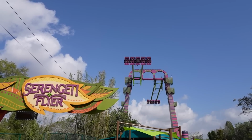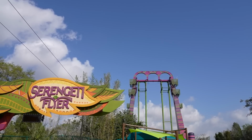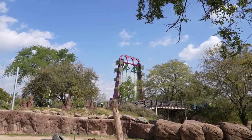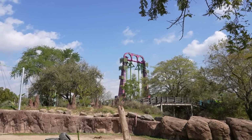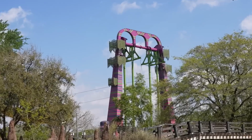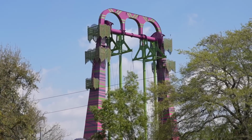Look at that. Oh, it looks like it's so much fun. You hear everybody having a good time. That's where it really starts to get fun, is here at the height of it. So this ride, Serengeti Flyer, is the world's tallest and world's fastest, but it does share that moniker with Tidal Surge in San Antonio at their SeaWorld park. So it is a sister attraction to that. It's a clone. It's the exact same ride as Tidal Surge in San Antonio. So they are both the world's tallest and world's fastest.